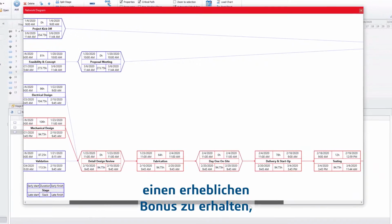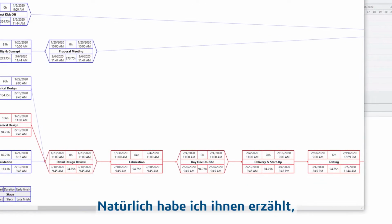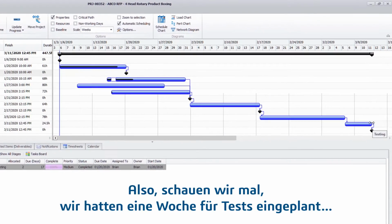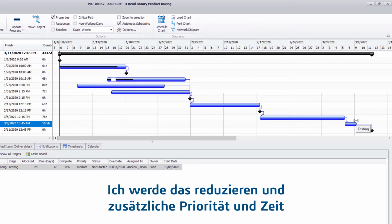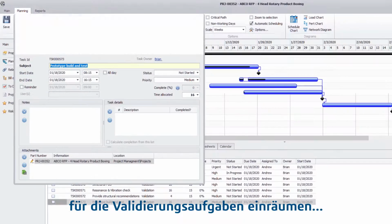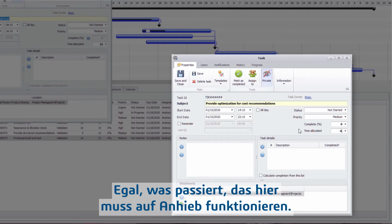They said if we could shave 1 week off the schedule, there'd be a significant bonus. So, of course, I told him no problem. We had scoped in a week of testing. I'm gonna reduce that and put extra priority and time on the validation tasks. And while Andrew's doing that, maybe he can suggest opportunities to reduce cost.